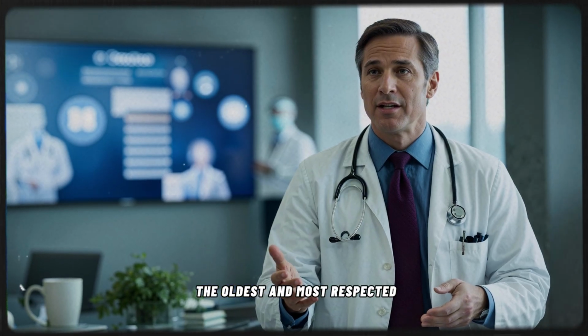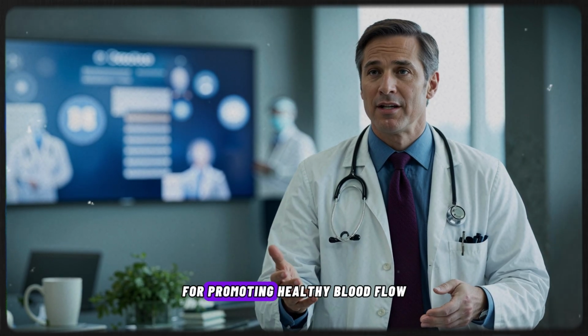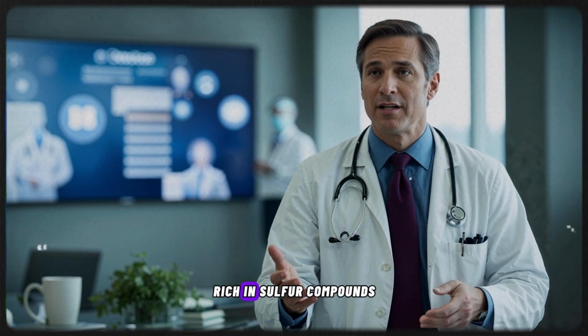Garlic is one of the oldest and most respected ingredients in human history, present in virtually every culture. It transcends its culinary role and has been viewed for millennia as a powerful natural remedy. And it's no coincidence. When it comes to circulatory health, especially for people over 60, garlic stands out as one of the most effective foods for promoting healthy blood flow, controlling blood pressure, and preventing cardiovascular disease. Not only is it backed by popular tradition, but it has also been extensively studied by modern science, which has consistently confirmed its properties. The secret of garlic's action lies in its complex chemical composition, rich in sulfur compounds.